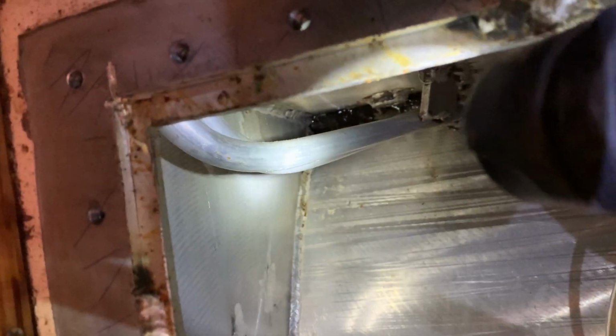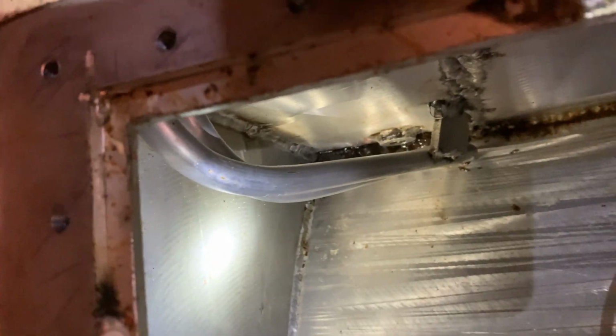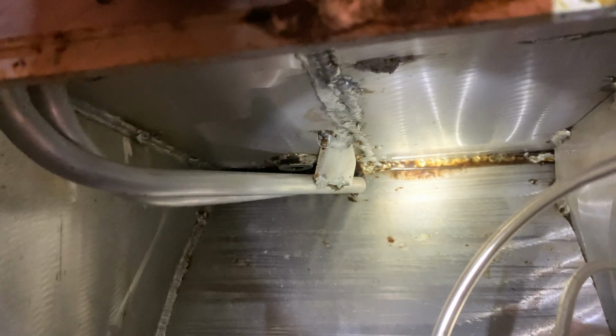That's good. There is a shitload of goop down there. So there you actually see the goop that I mean. All the black stuff is not what you want.